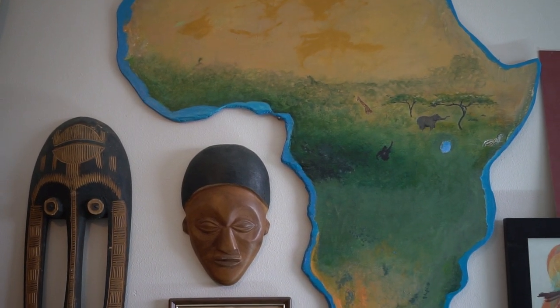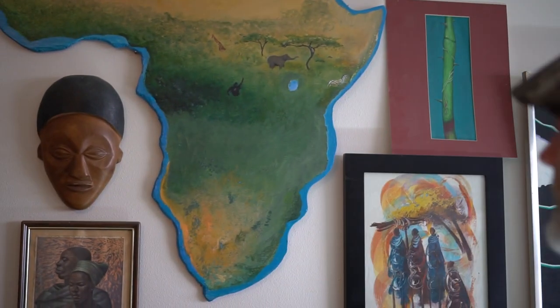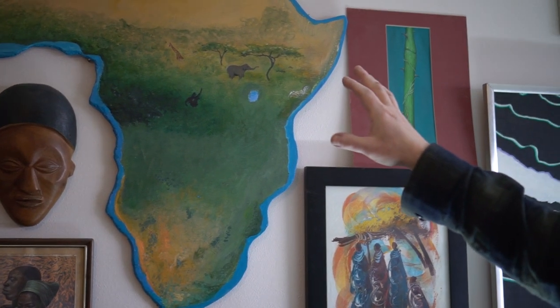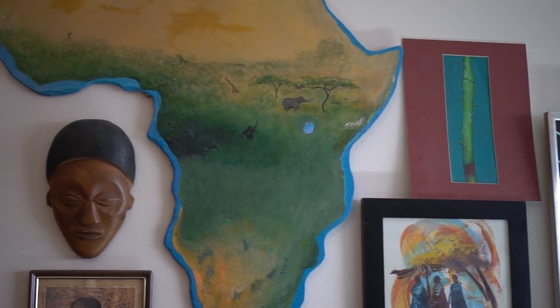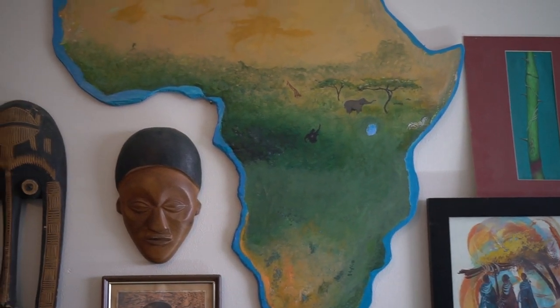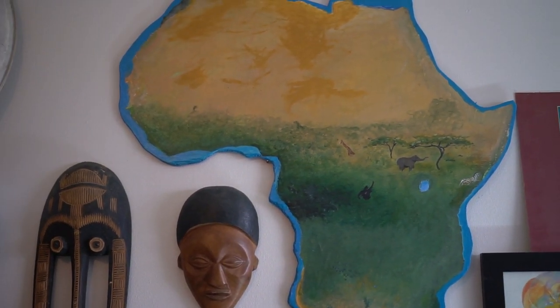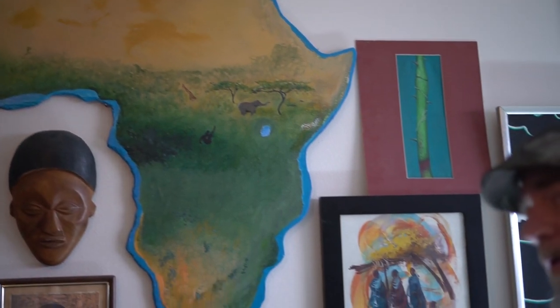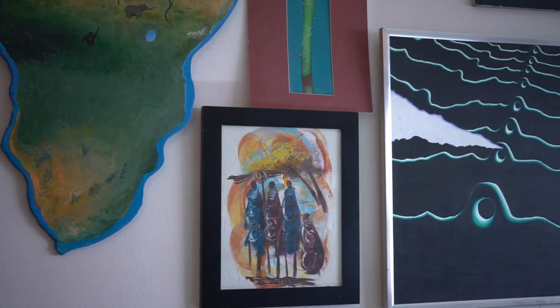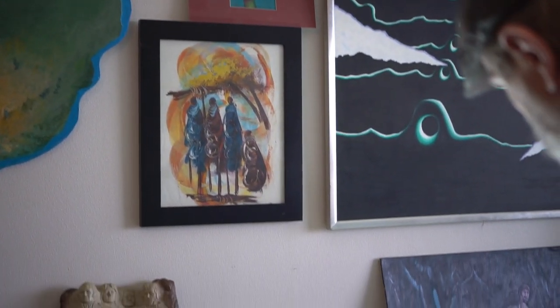Have you ever been to Africa? No, but my cousins were. They were brought up in Zambia. That's about where that gorilla is. This is not finished either. I've got to paint the Sahara Desert and all that. It's got to have a lot of animals in every section that's appropriate for that section of Africa. This is painted in Africa by some African artist, and I framed it. So that's my Africa section. That's not Africa there, that's a colored pencil drawing.